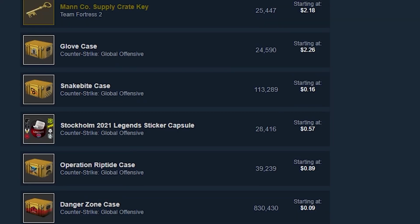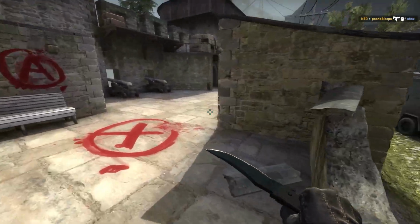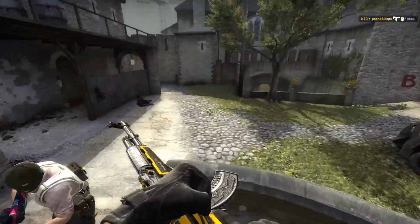Now, things like the Snakebite case have literally skyrocketed up in price from around, I would say, 7 cents to 16 cents. It's doubled in value. It doesn't sound like a lot, but it really has gone up a lot, because this thing was maybe one of the worst cases we've seen up until Dreams and Nightmares, and the reason for this exploding is obviously because of Broken Fang.